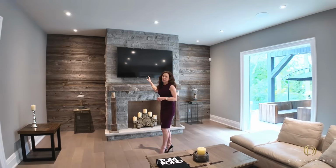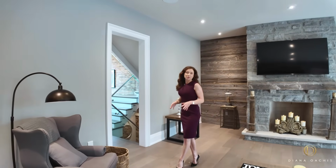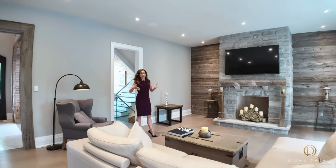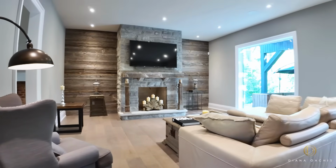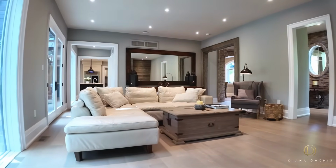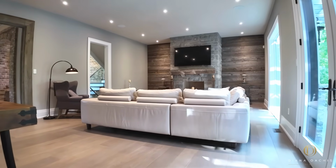Of course, your wall-mounted TV will keep you entertained and essentially bring people together. So in a way, this room is literally and figuratively in the center of the home. It's the place where people come together to relax, unwind, share experiences, but it also offers connectivity to all the other rooms in the home as well.